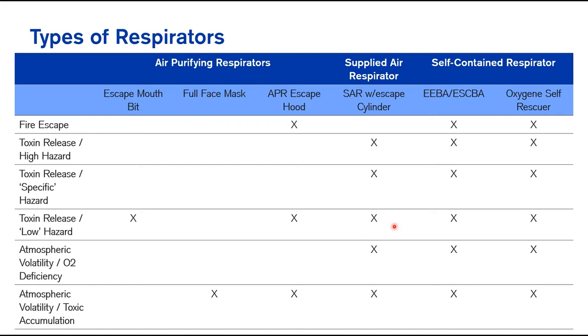There are a number of widely accepted escape respirator technologies in the market, such as air purifying respirators, including escape mouth bits, full face masks, or even escape hoods, which we saw just now. We also have self-contained emergency escape breathing apparatus. We also have pressure demand supply air respirators with escape cylinders. Most of these respirators can be used in multiple applications or situations. The chart we show here summarizes the type of hazards that each technology will protect against. So in general, for fire escape, we usually recommend the escape hood itself or supply air.